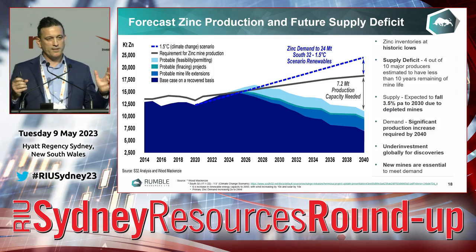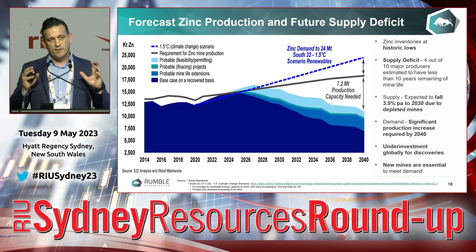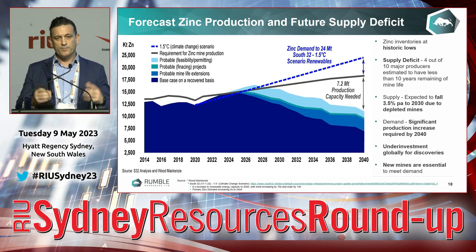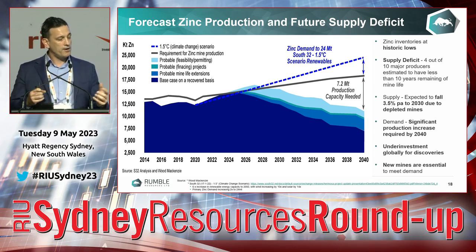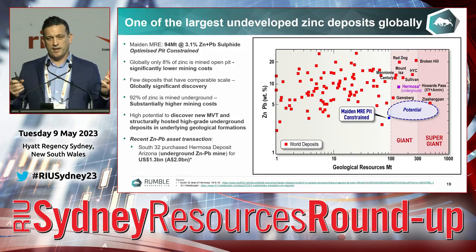So if you start to look at the production and future supply deficit, they're at significant historic lows. 4 of the 10 major mines are running out of ore in the next 10 years. And if you look at the charts from Wood Mackenzie, by 2040 there's a significant gap looming. And if you start putting together the South 32 climate change scenario, it doubles once again. So what that says to us is that there is a requirement for new mines and new discoveries. So what's going to fill that gap?